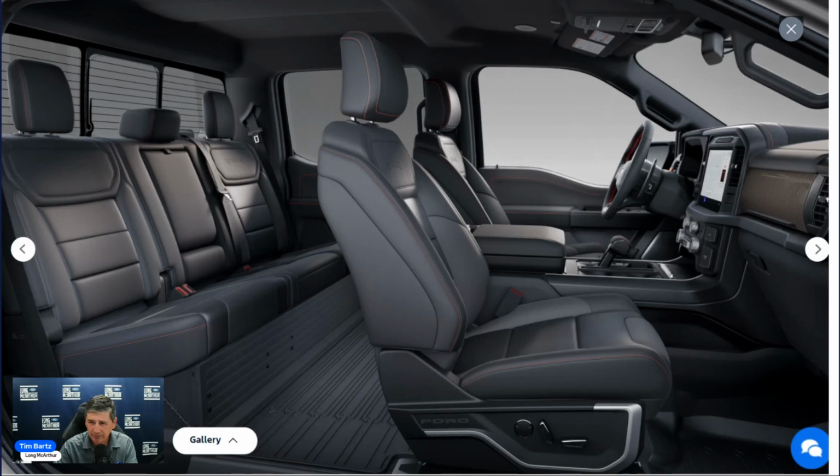Now, don't be fooled by this. This is something they need to fix. Notice that on the King Ranch and the Tremor, it does not have the partitioned under seat storage as standard equipment. So just want to note that. Also, 400-watt outlet on the back of that console, too. I almost forgot about that there, too. All right. Now I'll go into the front.